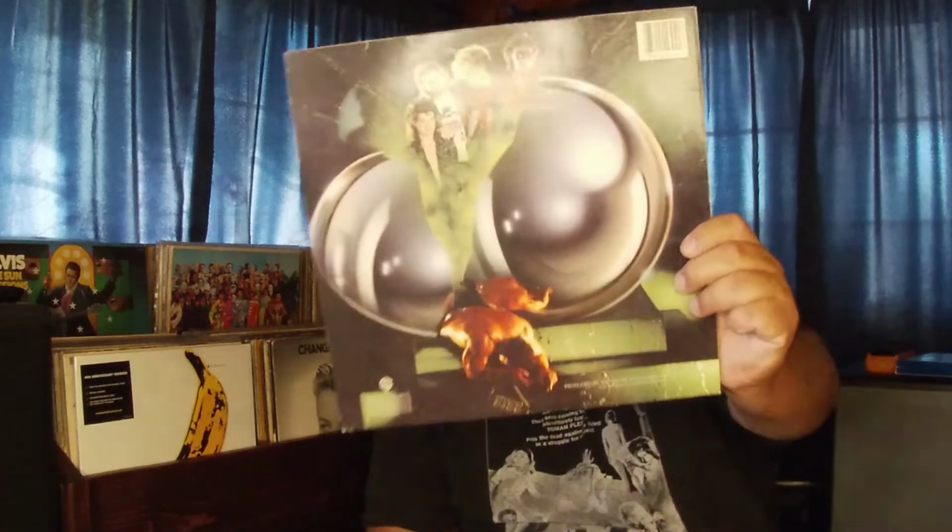So I got the album tracks here. Best of Both Worlds, I think, is a great song. Dreams, Love Walks In, Summer Nights, Why Can't This Be Love, Get Up. I think all the tracks are great here. I think my favorite song from the album is Best of Both Worlds. It's a great album. There's the back of it.